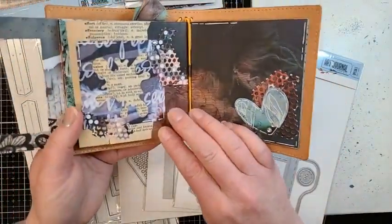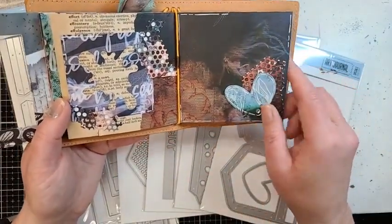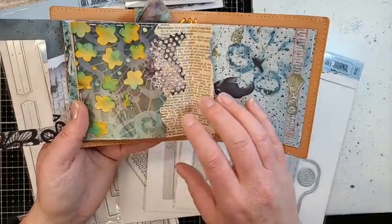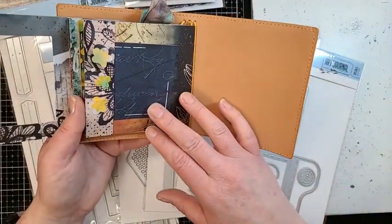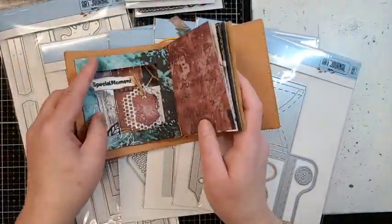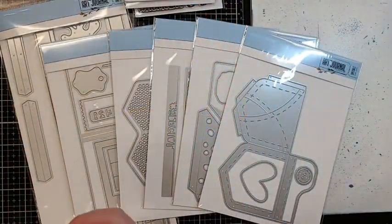So this is just a quick peek at a partial of what these journals are going to look like. I will have this one finished for you at some point so you can take a look at it. But I just wanted to show you because it was crazy, crazy fun to put this together.